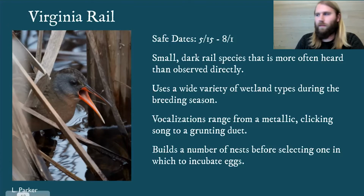I apologize if I keep looking off to the side here. I'm split between two screens.